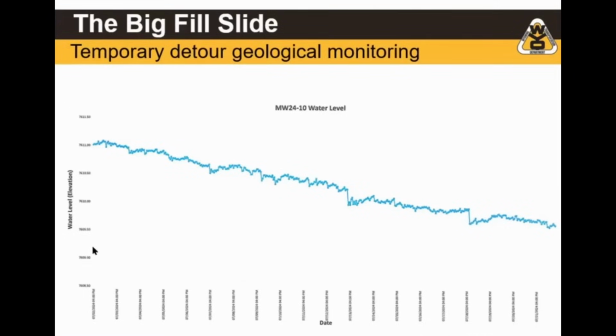Here's a slide showing the groundwater level inside that big fill slope. And as you would expect, it's highest in the spring and decreases throughout the year. But another problem could be if they end up using this bypass, this temporary bypass as they call it, through to the spring, depending on how wet the spring is, they could be right back where they started in terms of having stability problems.